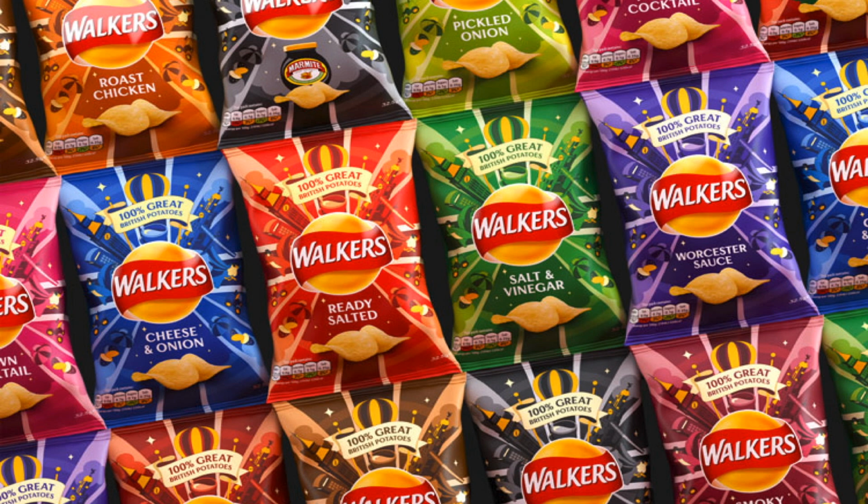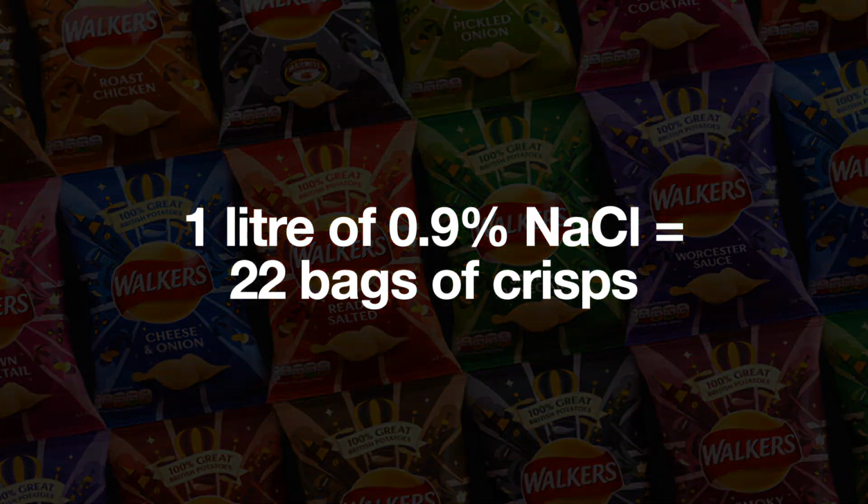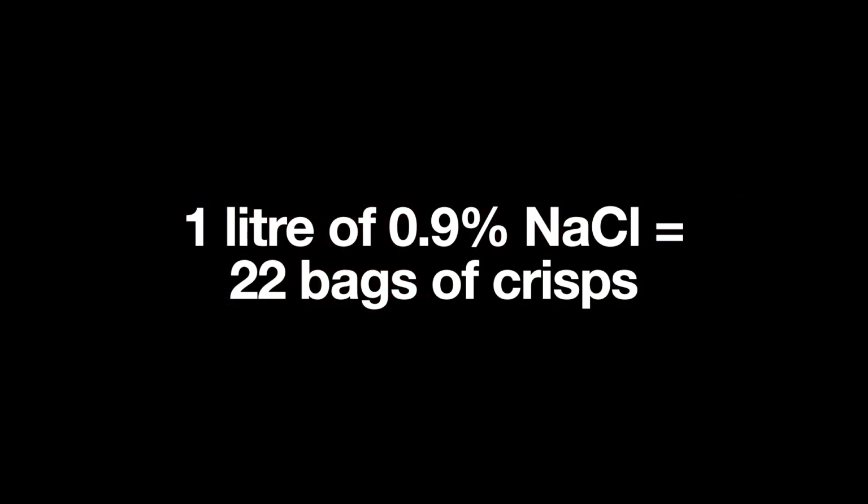Now, how many bags of crisps do you think you would need to eat to get the same amount of salt as you'd be getting from 1 litre of 0.9% sodium chloride? And I'm talking about the big individual bags you get, not the slightly smaller ones you get in multi-packs. So 1 litre of saline has the same amount of salt in it as 22 bags of crisps. Just 1 litre.